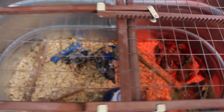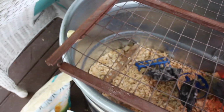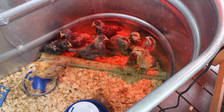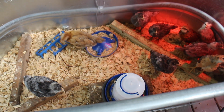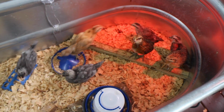So, our little chickadees are not little anymore. They're big. You can see that. And they figured out how to get out of here. So, it's time for them to graduate. It's time for you guys to graduate to your new house.